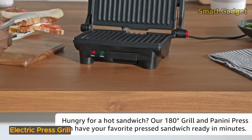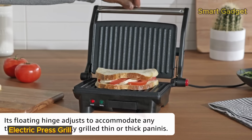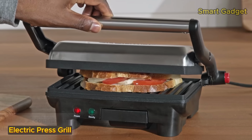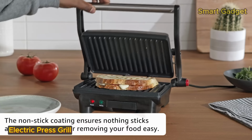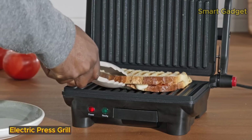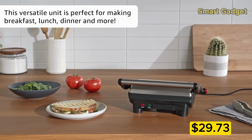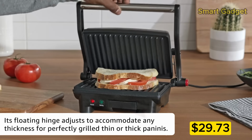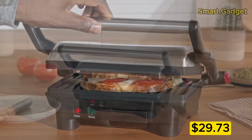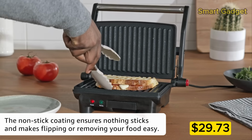For quick lunches or relaxed weekend meals, an electric press grill like this makes cooking feel simple and satisfying. You can toast sandwiches, grill veggies, or even cook burgers without needing multiple pans, which keeps things efficient and less messy. The compact design also works well in smaller kitchens or shared spaces. One thing to consider is the cooking surface size, which might feel limited when preparing food for more than 2 people at once. Still, for everyday convenience and variety, it's an easy addition that can make mealtime a bit more enjoyable.